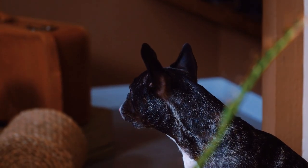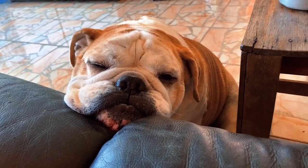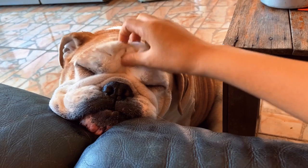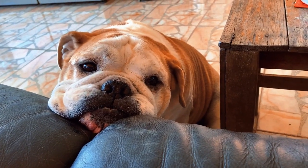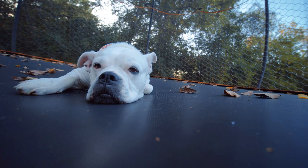Tip number 4, avoiding the hottest parts of the day. Avoid taking your dog outside during the hottest parts of the day. The temperature peaks between noon and 3 p.m., which is when the sun is at its most intense. Instead, take your dog for a walk early in the morning or later in the evening when it's cooler, and the ground isn't too hot for their paws.